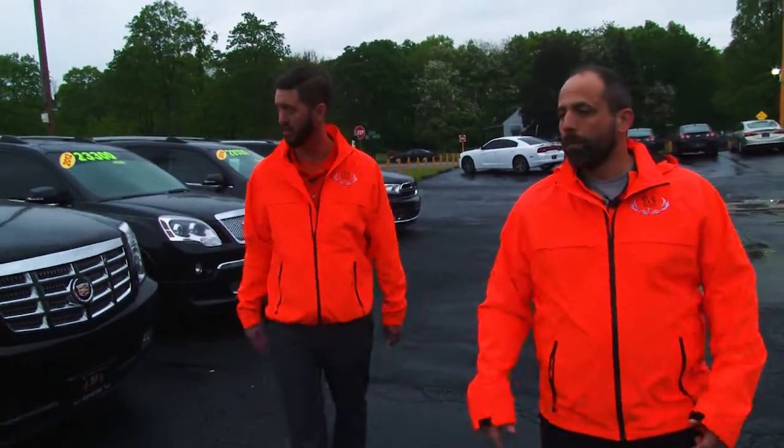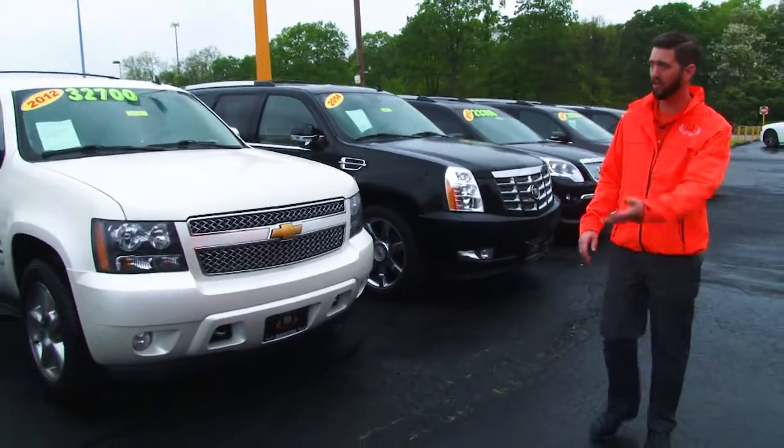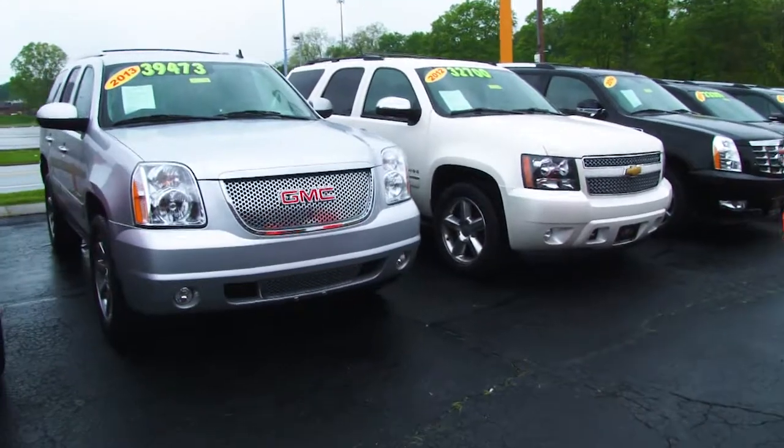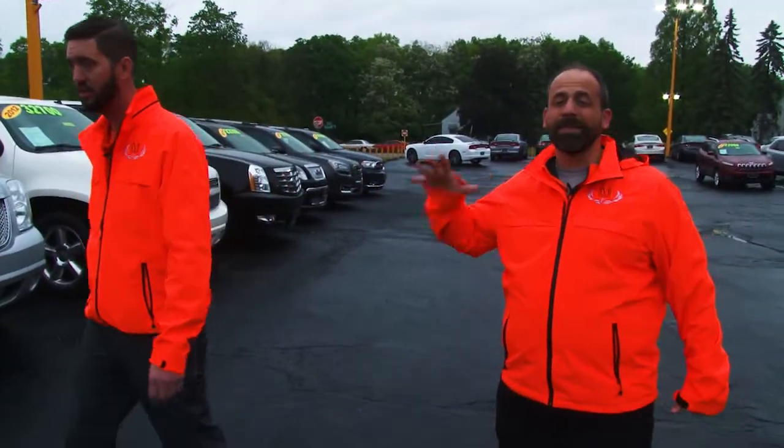Oh, absolutely. You got the Tahoe, 2012. You got another one, GMC Denali though. That's the Yukon. Man, that's a nice looking one right there. That is. Now, this is where we get into the truck segment. We got some awesome trucks out here. We have a couple GMCs. We have a few Dodge Rams out here as well.